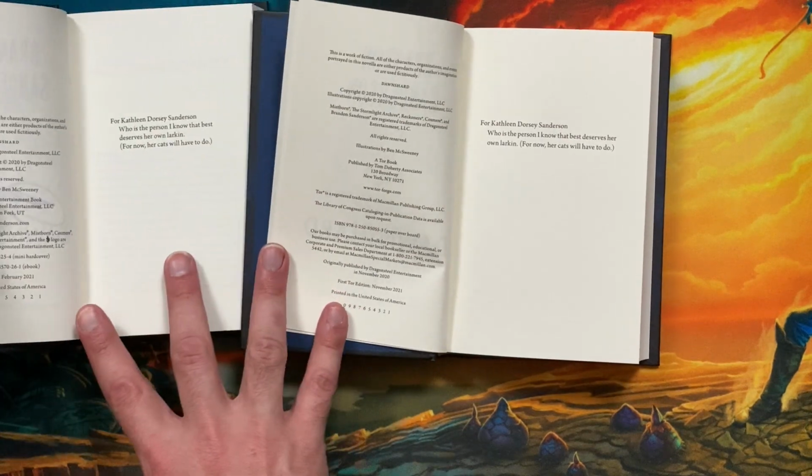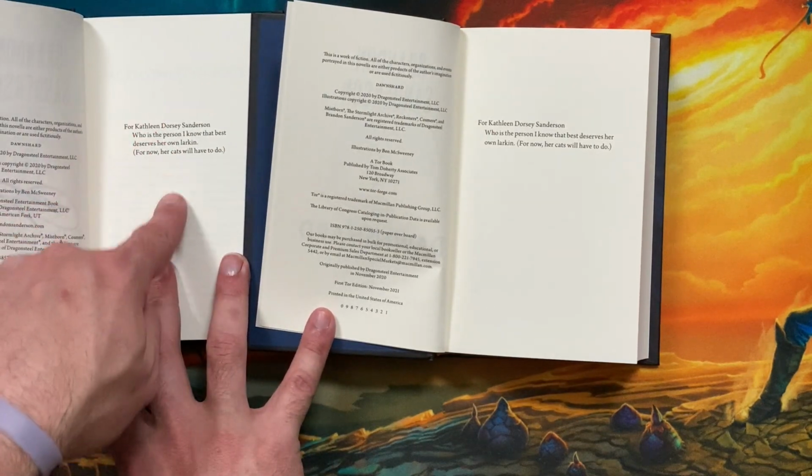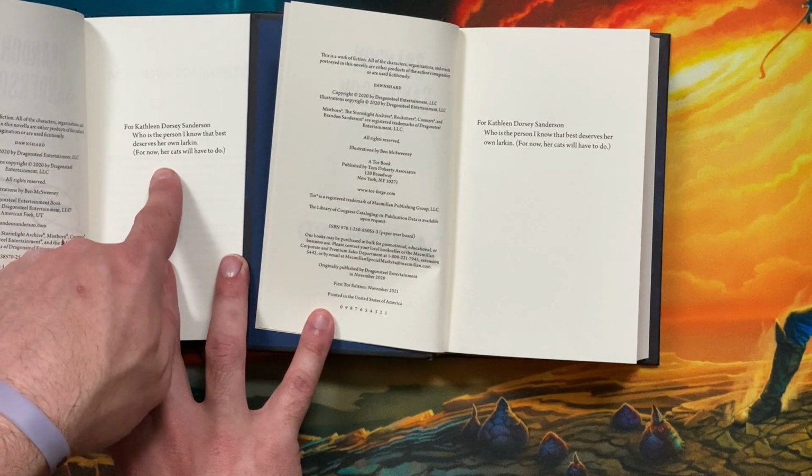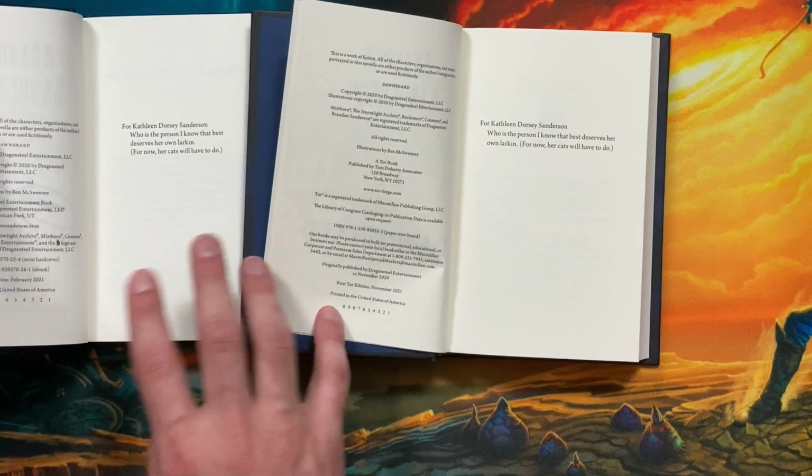Here we start to notice some reflowing of the text, where the dedication of the book is on 4 lines in the Dragonsteel edition and on 3 lines in the Tor edition.